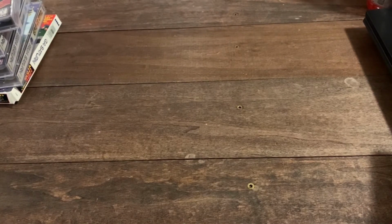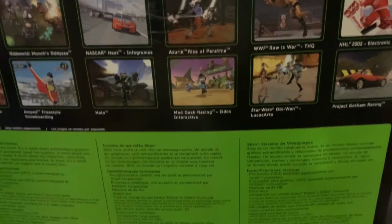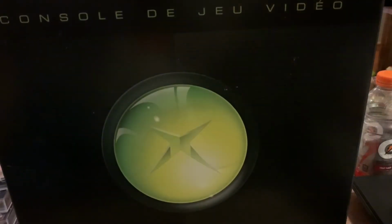And then finally, we have the original Xbox in its original box. I love seeing these original boxes. I just love looking at the games on the back. It just kind of takes me back to growing up and seeing them. This is tested, working, and complete as well. And that is actually the whole lot.